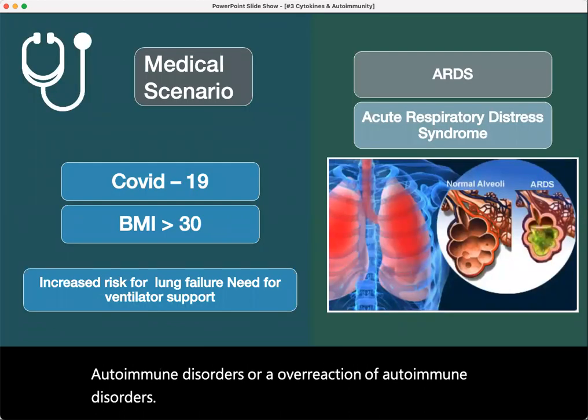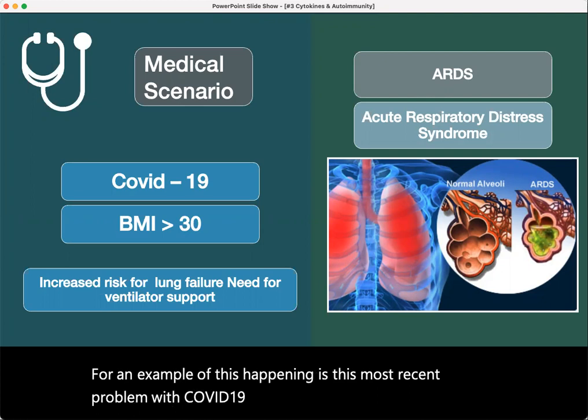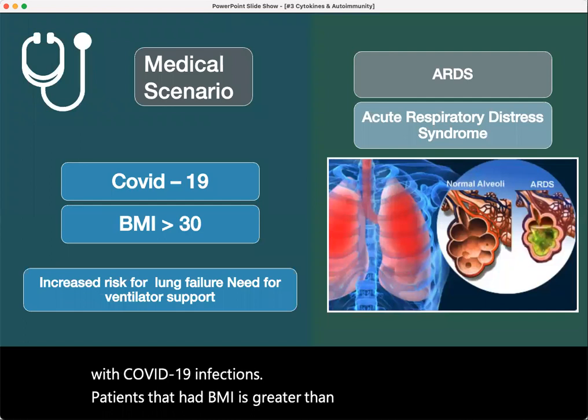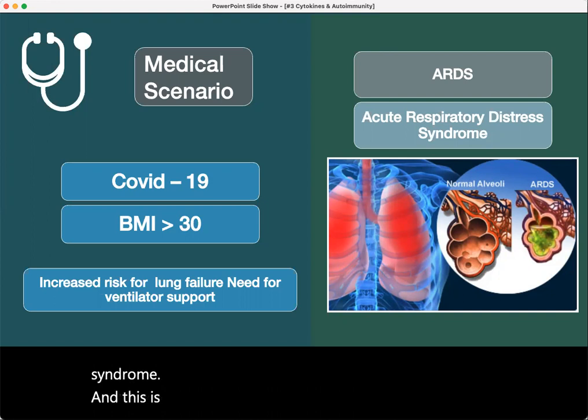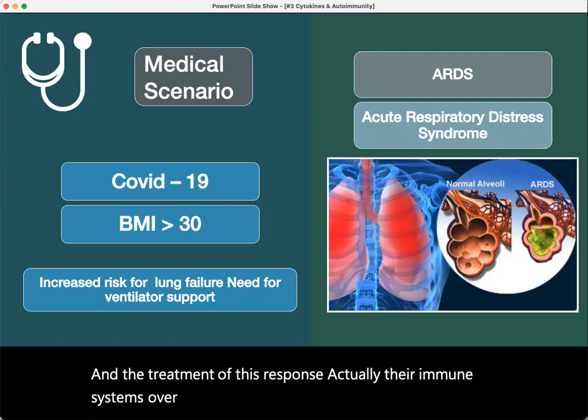So an example of this happening is this most recent problem with COVID-19 infections. Patients that had BMIs greater than 30 are more likely to develop this acute respiratory distress syndrome. And this is where they need ventilator support and the treatment of this response. Actually, their immune system is over-responding by these neutrophils, and the neutrophils are releasing cytokines.